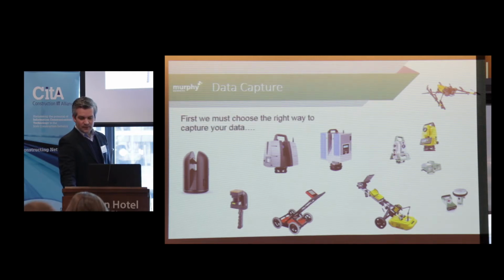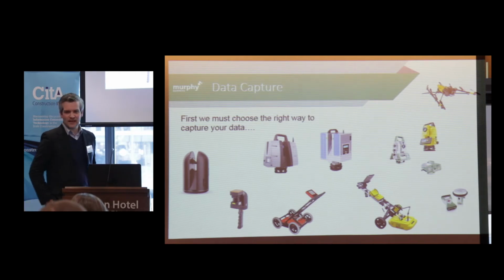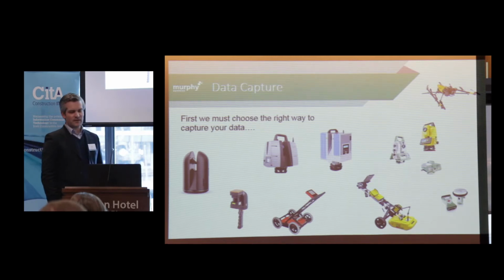So data capture, I suppose the gist of what I'm going to talk about today is you hear a lot about scan to BIM, laser scanning, point cloud, and yes, it's an exceptional way of capturing a lot of data for the 3D and BIM applications. But what we like to think we offer is a more rounded solution, not just utilising laser scanning, albeit a very important part of it, but we tie in our other capturing technologies.